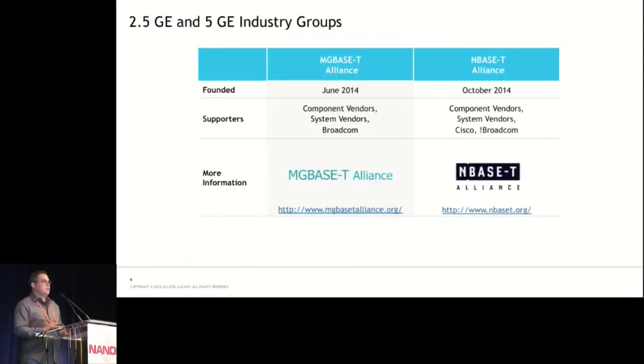There are two industry groups that are also working to define standards and build consensus. There's the MGBASE-T Alliance, which was formed by Broadcom based on one of their early specifications. And then there's the NBASE-T Alliance, which is basically everyone except Broadcom. These groups are working to help define the standards and influence the IEEE.